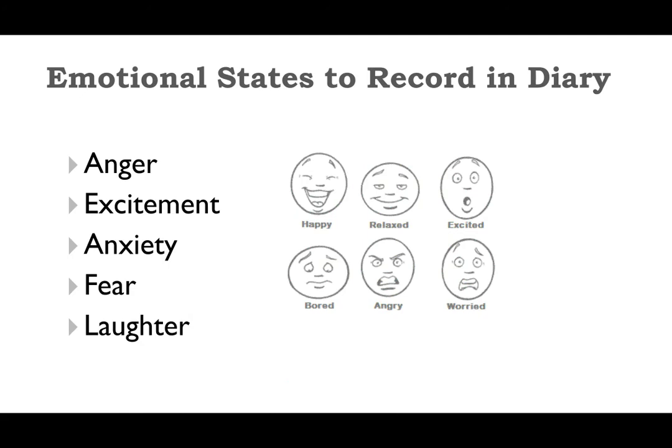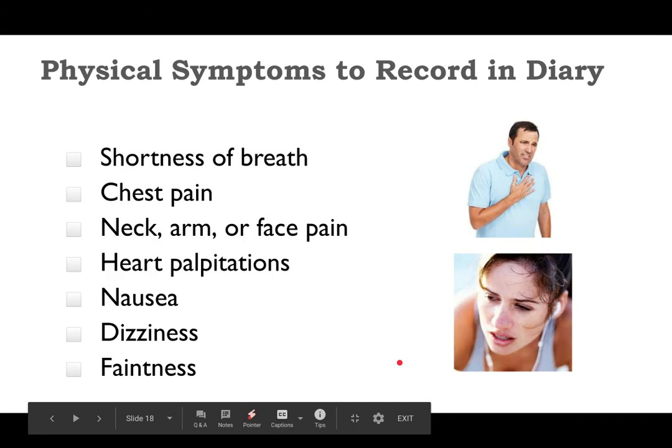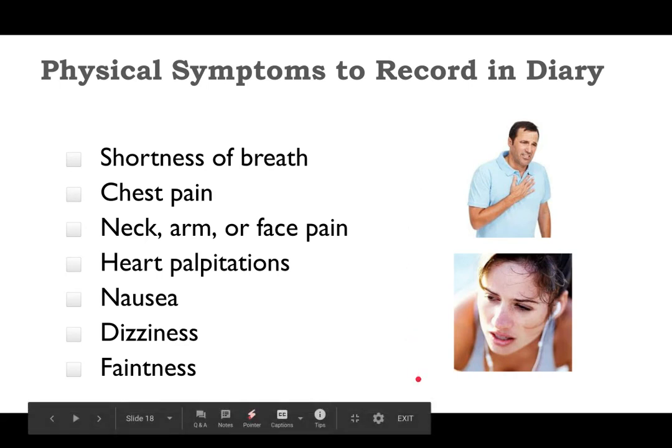Patients should also record emotional states in the diary, such as anger, excitement, anxiety, fear, and laughter. And they should always report symptoms such as shortness of breath, chest pain, neck, arm, or face pain, palpitations or racing heart, skipped beats, nausea, vomiting, dizziness, faintness, anything like that. Definitely important to note, as well as any additional symptoms.